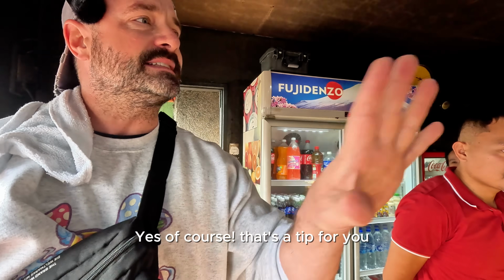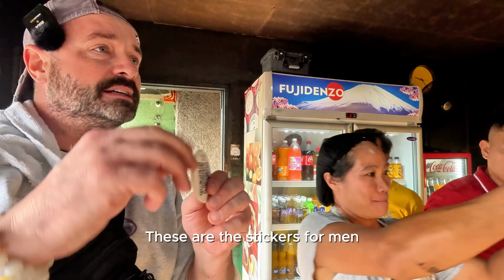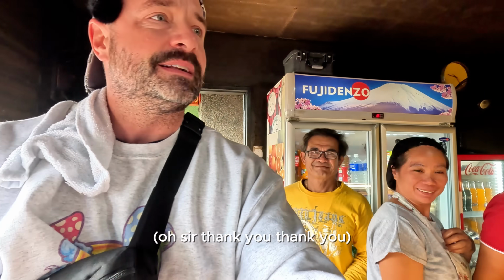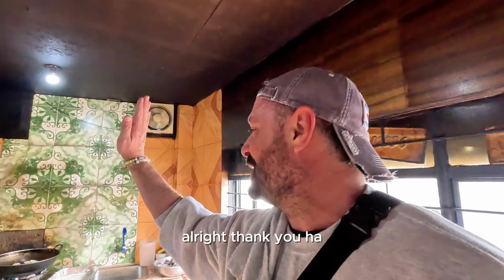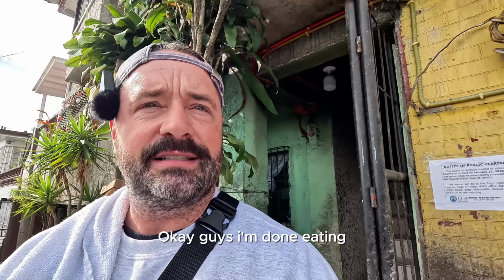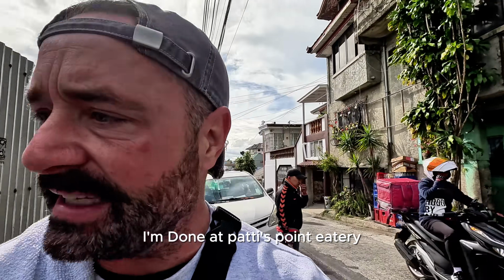May isang tip para sa inyo, para sa staff. Kasi ang sipag nyo. At tapos, ito yung mga sticker para sa mga lalaki. Tinanong nila ako kung may stickers ako. Oh, sir, thank you. Thank you. Oh, syempre. Sige, thank you. Thank you. Mag-ingat kayo. Thank you talaga, guys. Sige po. Okay, guys. Tapos na sa pagkain. Tapos na sa kainan ni Patty's Point Eatery.